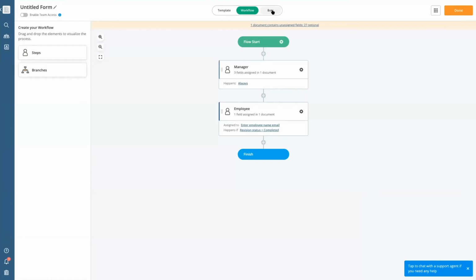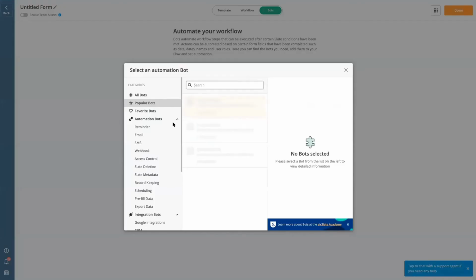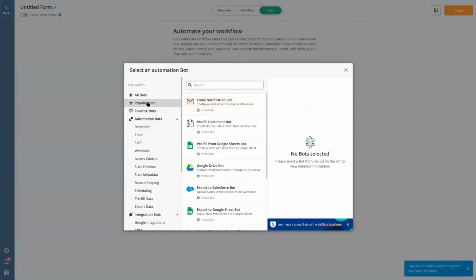And then finally, bots. So my original diagram showed two bots. There's one bot that copies the name from the form the manager fills out onto the PDF that the employee fills out. And then there will be another one that takes that name and email and puts it in a Google spreadsheet, just to represent the idea that in reality, we would take this employee's information and put it into some of our systems of record. So I'll set both of those up here. They're both some of our most popular bots.